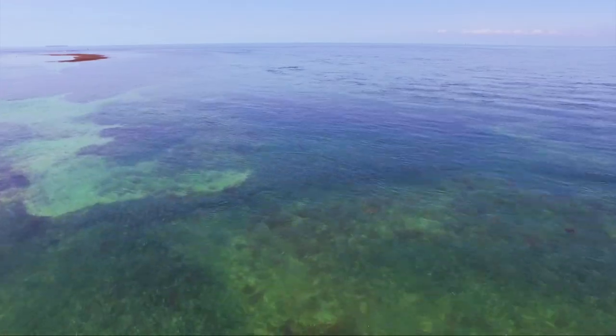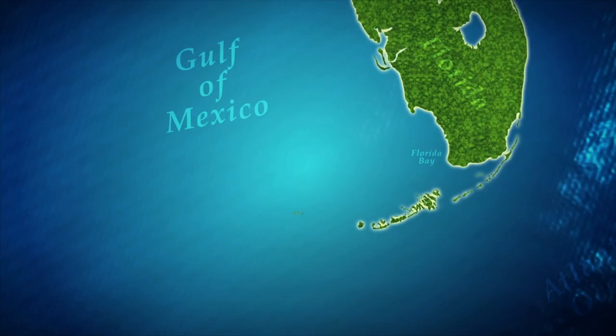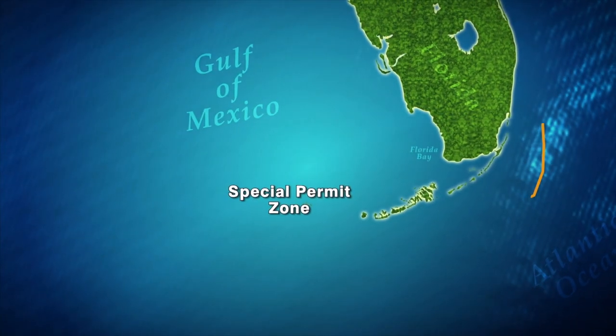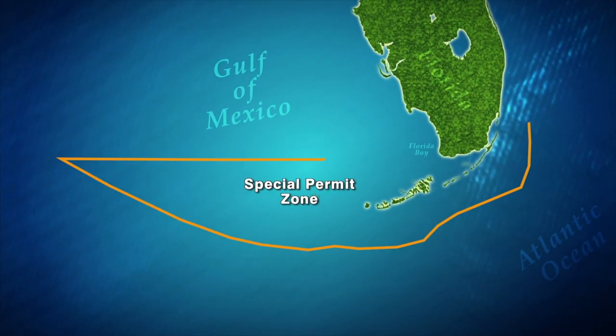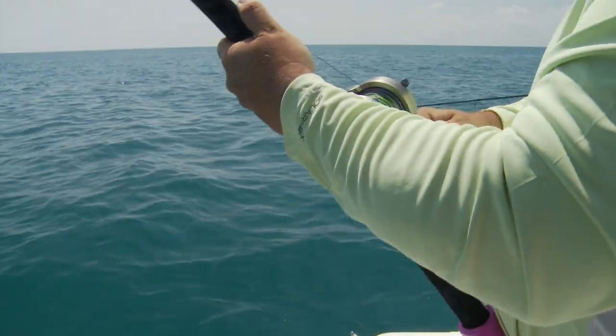In 2011, at the urging of local guides and the Bonefish and Tarpon Trust, the Florida Fish and Wildlife Conservation Commission created a special permit zone. And that changed the regulations for permit. It made a closed harvest season within the Keys where people couldn't keep permit during their spawning season, which at that time was documented from May to July.